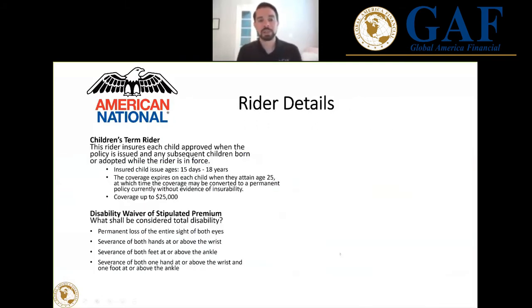It has very similar riders when it comes to the children's term rider, disability waiver, and stipulated premium. So just make sure you're aware of that. If you want to add this as the child's rider, you can issue it as early as 15 days after the child is born, up to 18 years old. But remember, the coverage expires when they're 25, but you can convert this policy to a permanent solution, which is a nice feature. The max coverage is $25,000 per child.